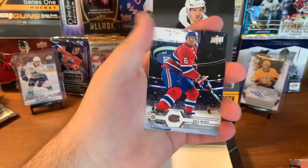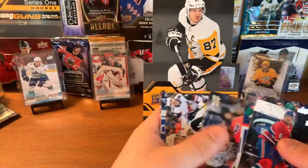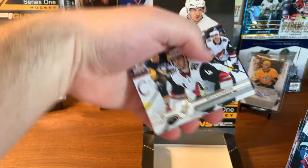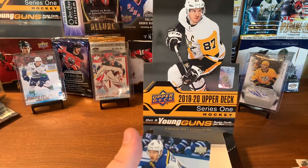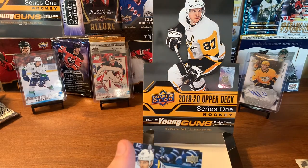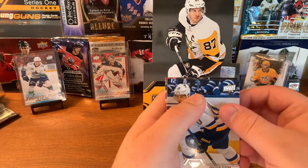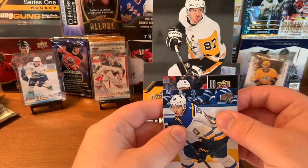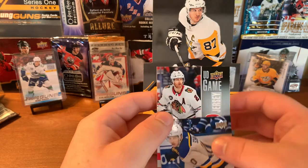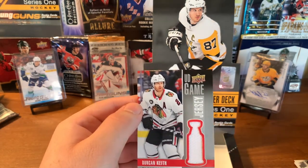We got Shea Weber, Ryan Suter, John Carlson, Nicklas Jensen. I believe these are the last ones before this. Brayden Schenn, and for the jersey, UD game jersey of Duncan Keith. It's actually a pretty good one for me, I would say.